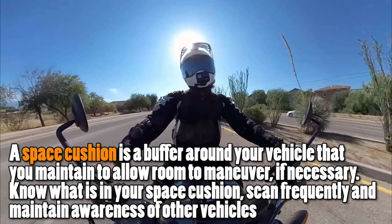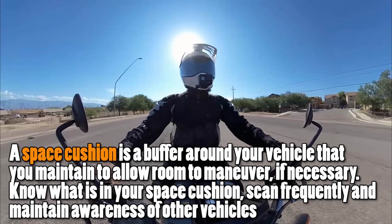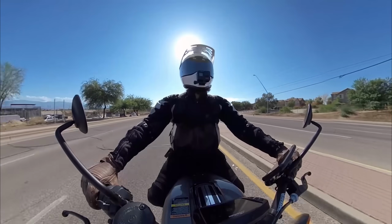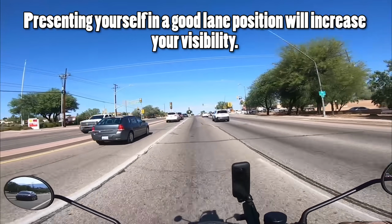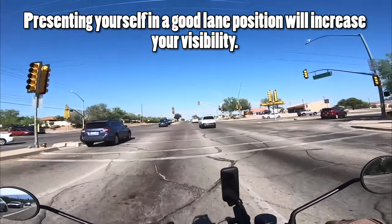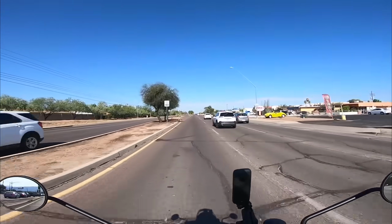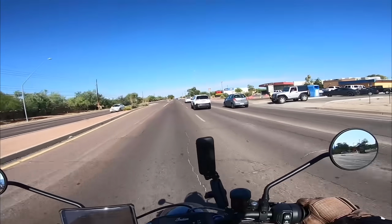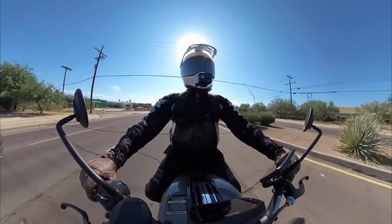You can help drivers see you better by making yourself as visible as possible. You need to do more than ride with your headlight on and wear high-vis gear. You must also use appropriate lane positioning so drivers can easily recognize your presence. Presenting yourself in a good lane position will increase your visibility. Another thing you can do is approach intersections at a speed that surrounding drivers can easily judge. If you ride toward intersections at high speeds, you can expect to have many close calls or a life-changing crash.